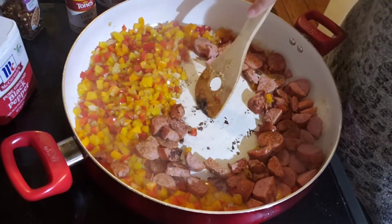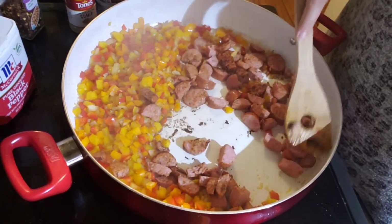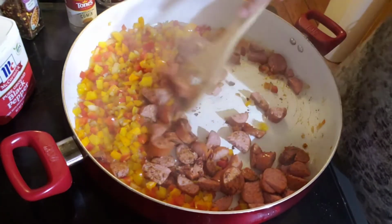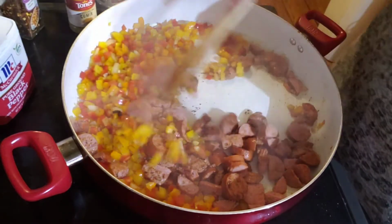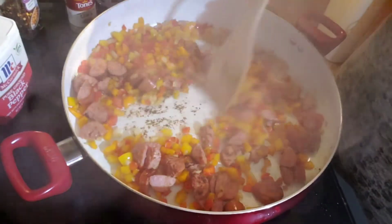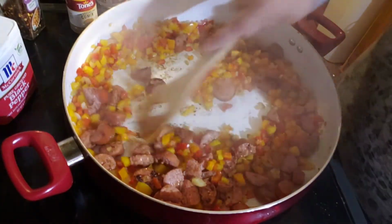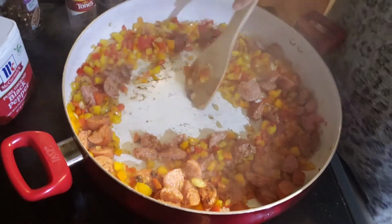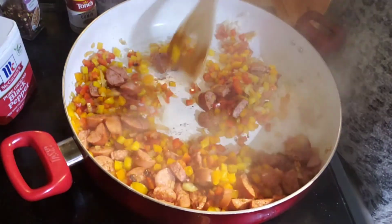That looks burnt. That is not burnt. That is flavor. And I'm going to show you what I'm going to do with that here in a minute. Oh, I love that. Now we mix in. Scrape all that up because that's just your season. That's not burnt. That's not bad. That is deliciousness.